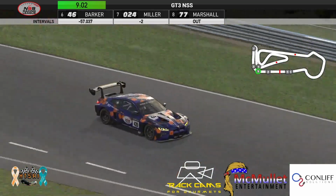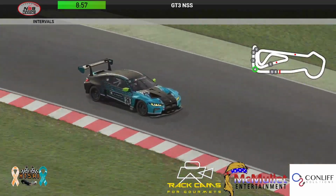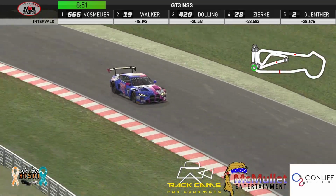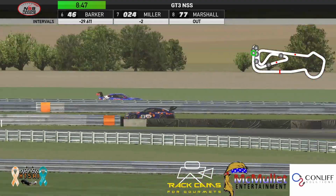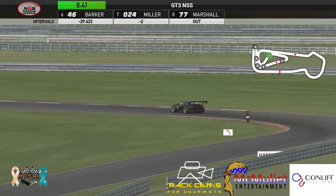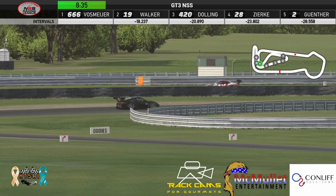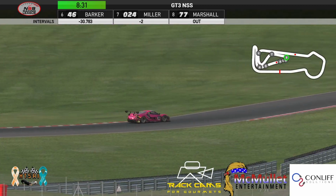Avery Walker still holding on to 2nd. Mike Dolling still closing the gap in 3rd. Simon Zierk 3 seconds back in 4th. And 5th place is Max Gunther. Adam Barker not far behind Max in 6th place. And Harry Volsmeer just continues to pull away, scored right now with an 18.25 second lead.